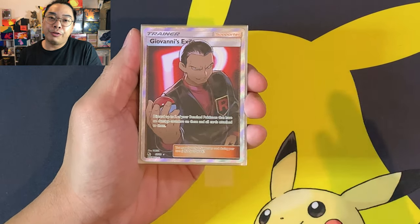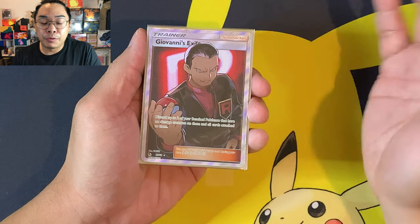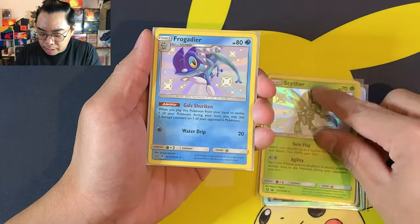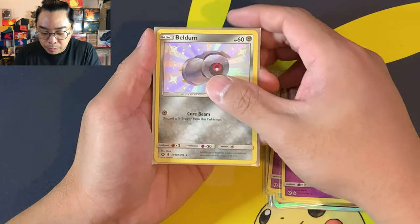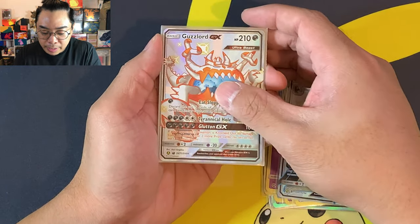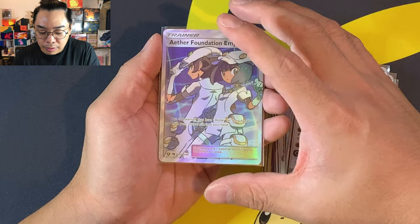All right, guys, just as a quick recap before we jump onto our spreadsheet here, today's pool is pretty good. Despite we didn't pull Charizard, nor any of the Eeveelutions, nor the Grand Ninja card that I really wanted, we pulled two of these Giovanni's Exile here, and I think I counted 14 shiny cards here, so we pulled quite a lot of doubles. Inkay, we've got two of these. We pulled back-to-back Bedlam and Mitang, that was pretty fun. Altaria, and then a Decidueye where we pulled one already, but this is where the fun begins. We pulled Guzzlord, we didn't have, Articuno, I don't think we had, Reshiram, we definitely didn't have, and then a Lucario that we didn't have, and then this Aether Foundation Employee.